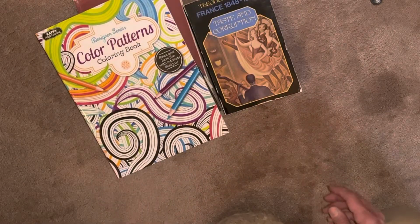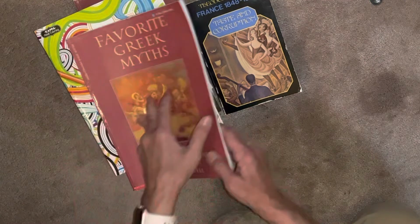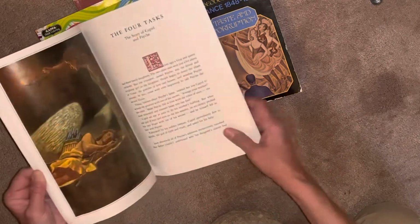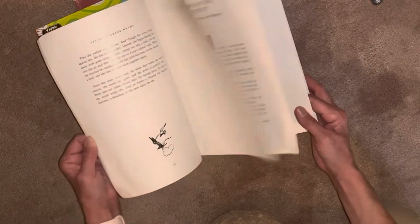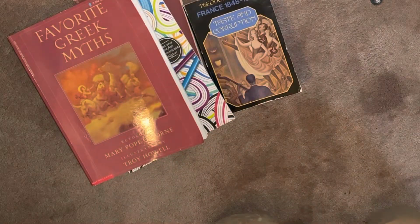So there's that. Favorite Greek myths, and this was for travel theme, or even some of my art journals that I make. I don't know. There was that one photo there. Anyway, here's another. So anyway, some pretty stuff there.